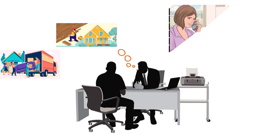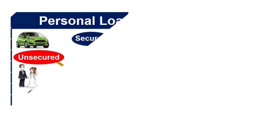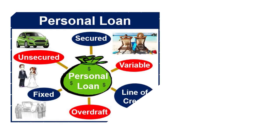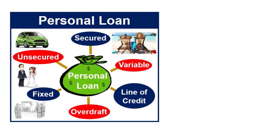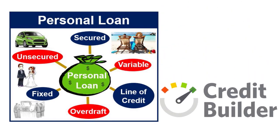If you are not in the vicinity of a physical brick and mortar branch, you can pick up the phone and talk to someone. Okay, and so when you speak to the rep, you need to explain to them whether you're looking for an unsecured personal loan, a personal line of credit, or a credit builder loan. Now let's get into the details of those three funding programs.